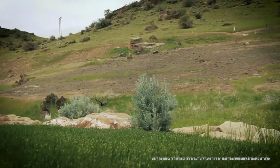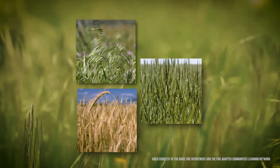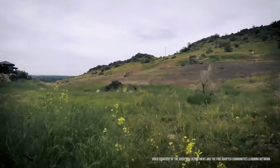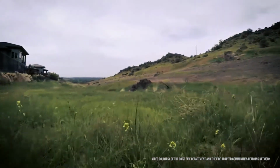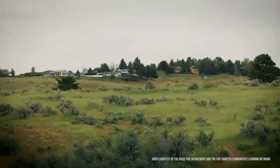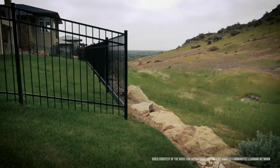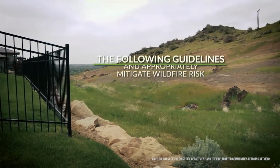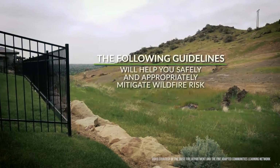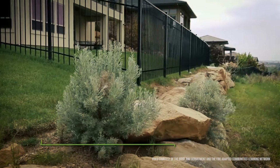Invasive plant species like cheatgrass, cereal rye, and jointed goat grass are common and problematic in the Great Basin region. These grasses create a carpet of flammable fuels. If your property is directly adjacent to an open space managed by your municipality, homeowners association, or neighborhood association, and you are allowed to mitigate these risks through an agreement or policy, the following guidance will help you safely and appropriately mitigate wildfire risk. Your first line of defense is on your own property.